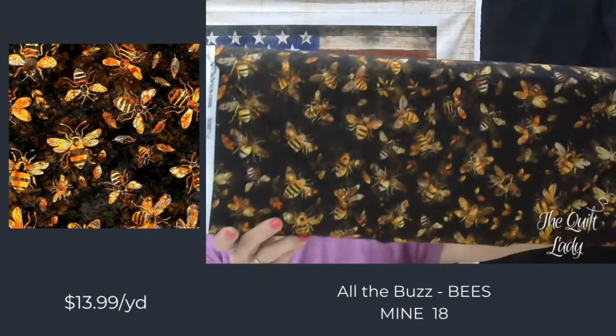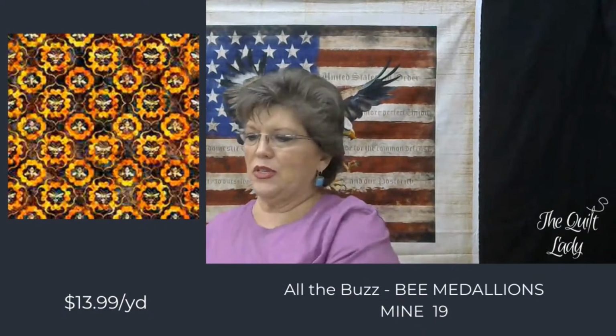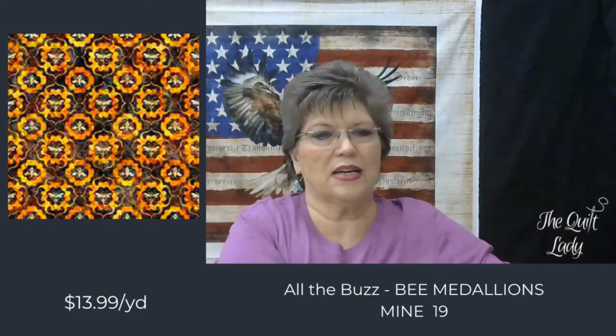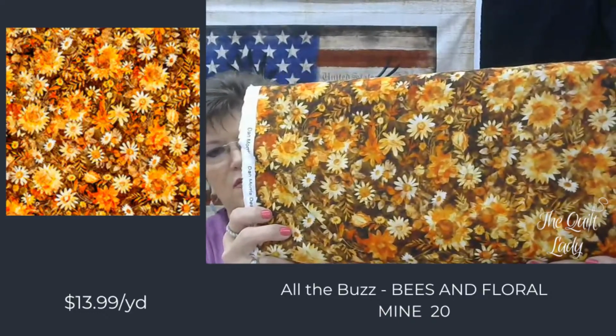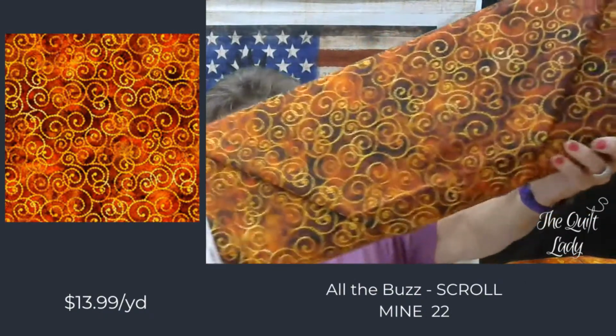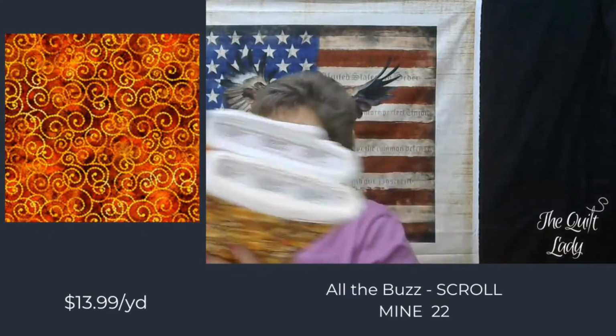And then we have the black with all the different bees on them. Buzzing around. Love that. And it's funny, I love the coloring of this because it's yellow, but it's kind of golden, like the color of honey. So, okay. The next one, isn't that pretty? That's gorgeous. Got the bees. It's got it in a design. Okay, that's mine 19. And then got that one, bees and floral, mine 20. And then the honeycomb, getting to the good stuff, the honeycomb. All right, that's mine 21. And then this one is mine 22. All right. So that's the new line that we have for all the buzz.